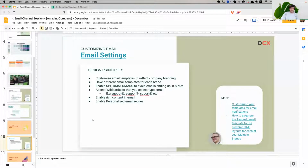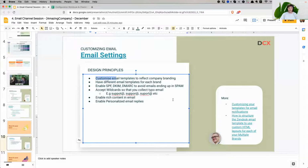So now there are some email settings and design principles for the email settings. You have to think about customizing the email templates to reflect your company's branding. Imagine you're a customer and you reach out to one of the brands that you are using, and they get back to you with an email which looks nothing like the company you want to reach out to, which is obviously the Zendesk default, the out-of-the-box version with a bland, neutral type of branding, which doesn't at all reflect your company. If anything, it reflects Zendesk, a bland version of Zendesk, but nonetheless a version of Zendesk.